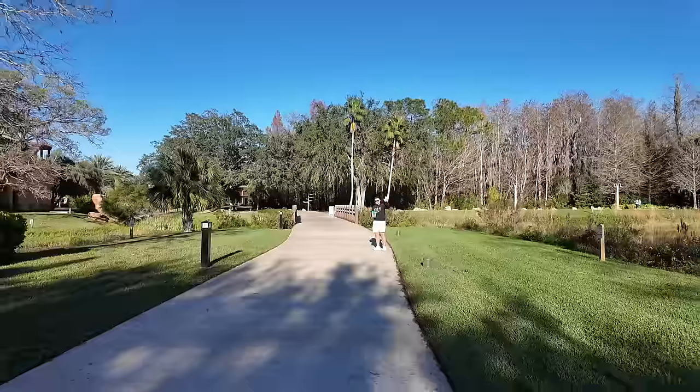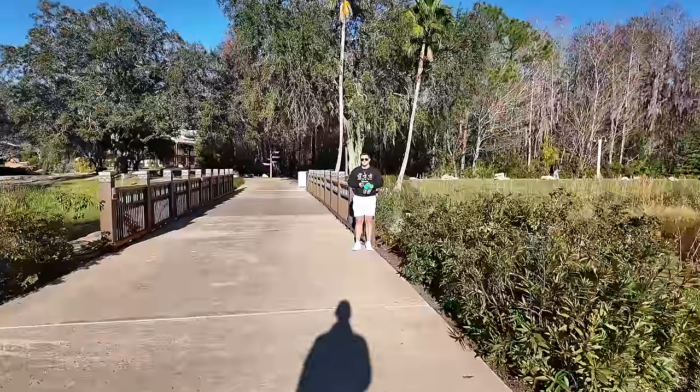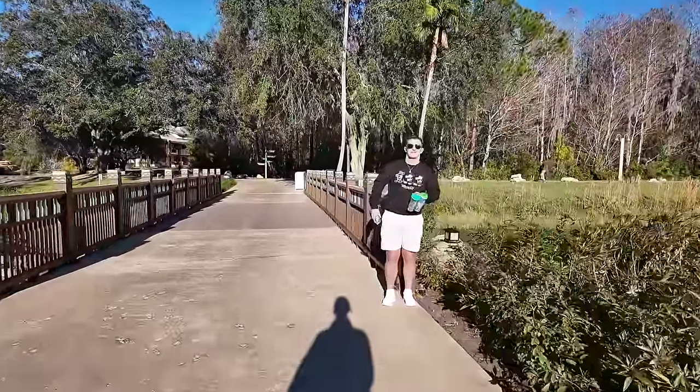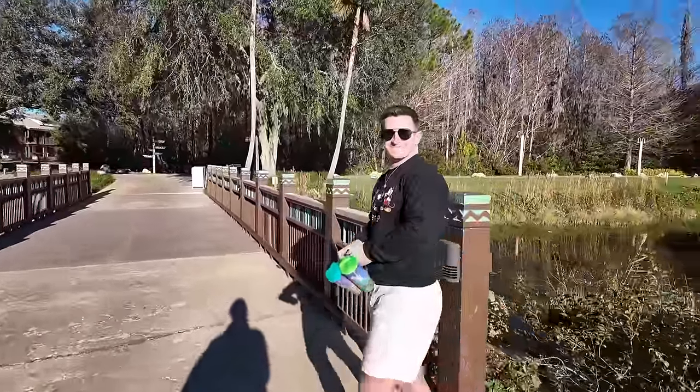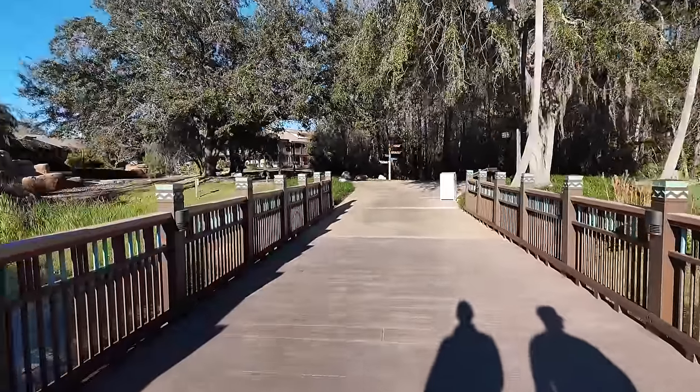I hope you're happy. Luggage tag acquired. Just chilling there. Just chilling. Yeah, just chilling. Oh, so pleasant. Oh, good, I'm glad. I never win the rock, paper, scissors, so I'm really chuffed.